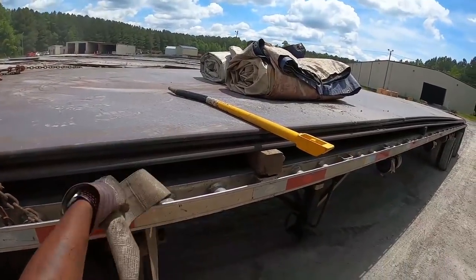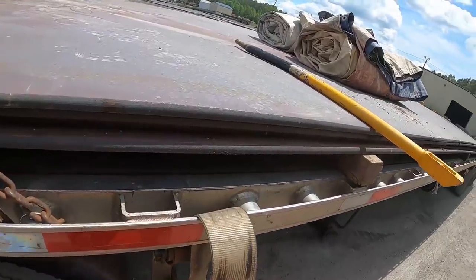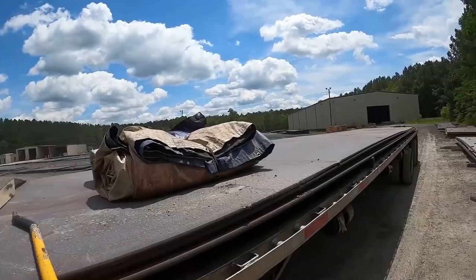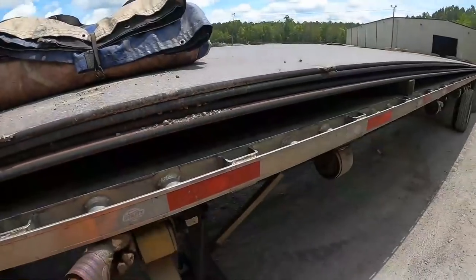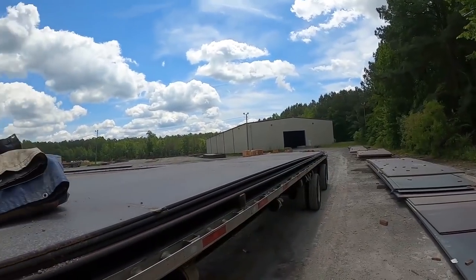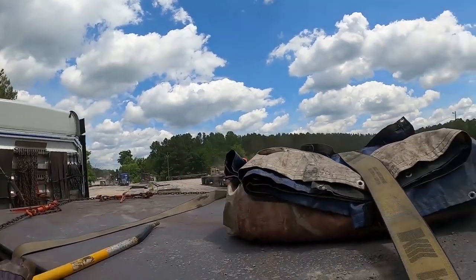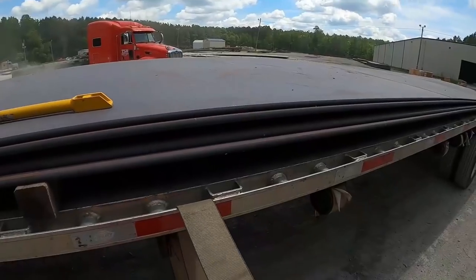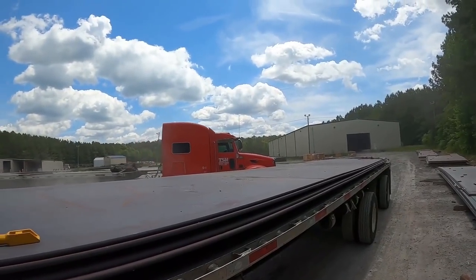We're gonna use 8 straps. And guess what? I still don't know if I got a tarp load or not. It's not on my paperwork. I get the paperwork when I get back up there. But I'm just gonna assume that I don't got a tarp. I'm gonna throw the strap over those tarps. I'm just gonna assume that we don't have to tarp it.